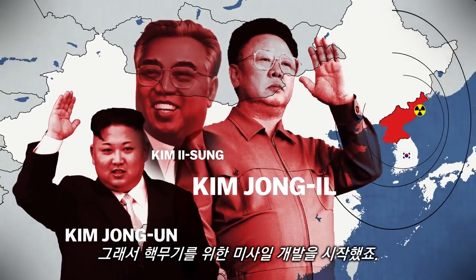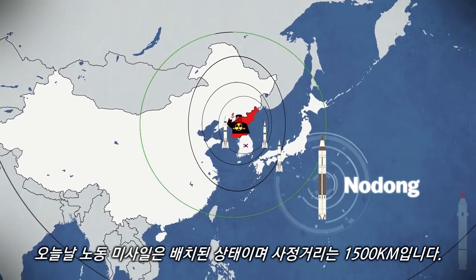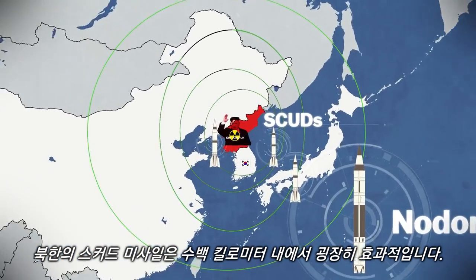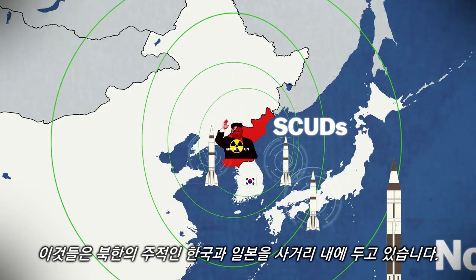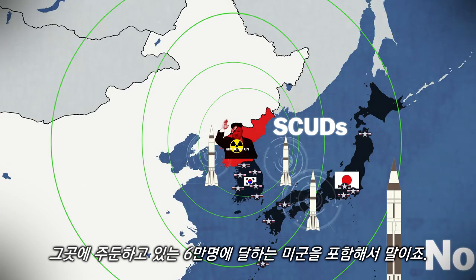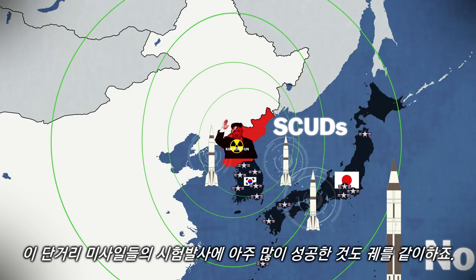So they've gone on to build an arsenal of missiles for their nuclear bombs. The Nodong is functional today and has a range of 1,500 kilometers. And North Korea's Scud missiles are highly effective within 1,000 kilometers. This puts North Korea's main enemies, South Korea and Japan, within range, as well as the 62,000 US troops stationed there. In fact, North Korea wants to make that loud and clear, and it does so by successfully testing these short-range missiles a lot.